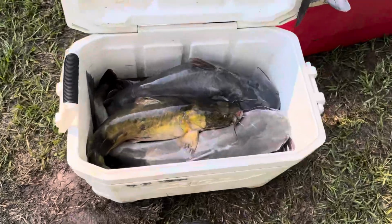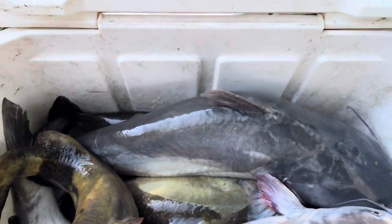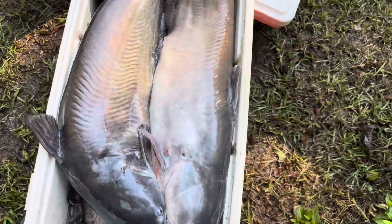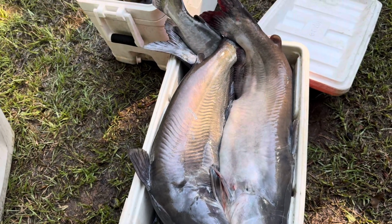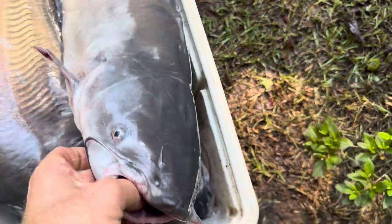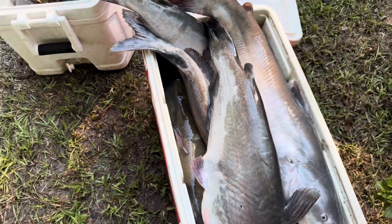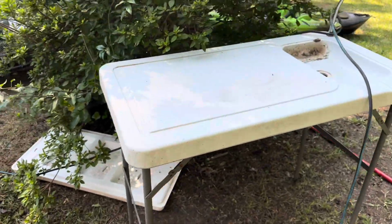I'll give you an update on this. The only flathead I caught was this one, 5, 6 pound. Got into some nice blues today. Matter of fact, there's your blues right there. Both of them are, I'm going to say 12, 13 pound plus. That bad boy right there is probably close to 15. I've got several channel cats in there that are 6 to 8 underneath here and there. Just cool those off, set up the table.